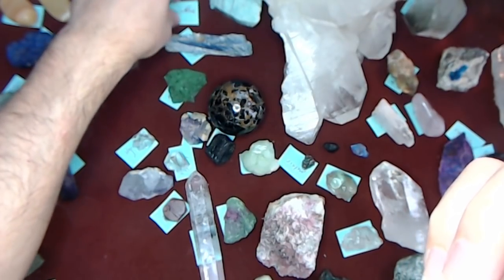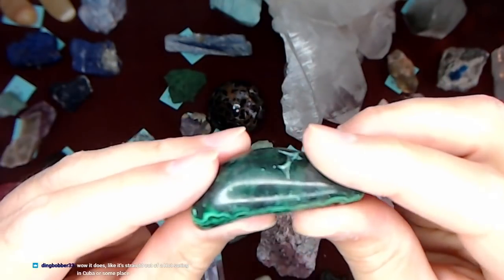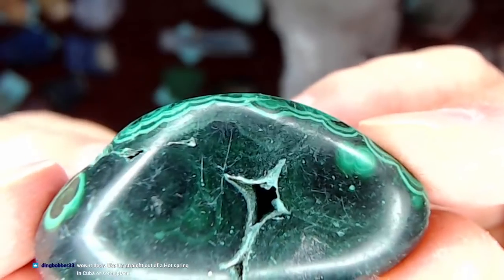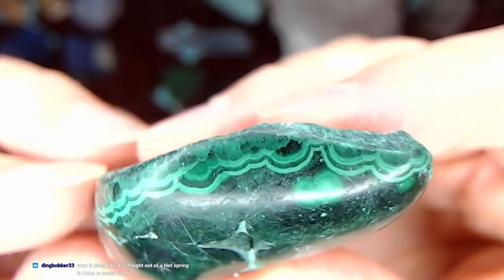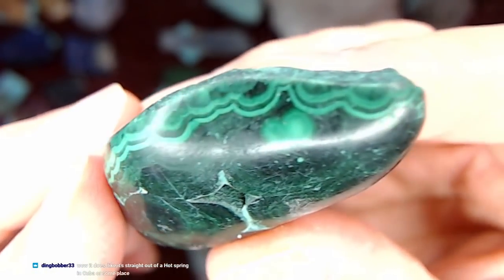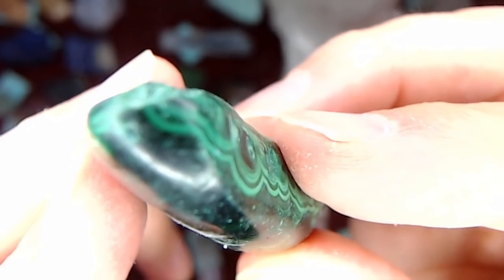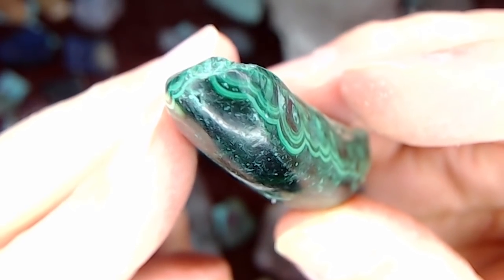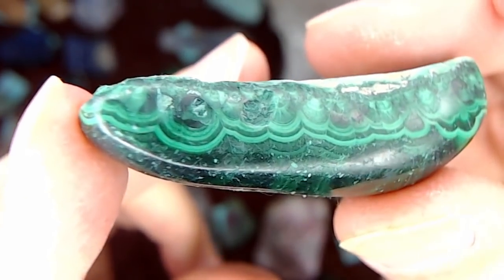Here's a polished one side. Malachite. Malachite's beautiful. Look at that. And this is rough when you first get malachite, right? It's like, where is it? There's one here that we had. There's striations. Oh, it's one of my collections that I have. So this is polished malachite.